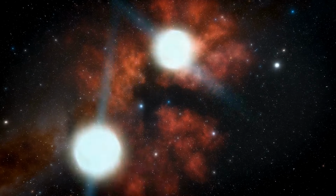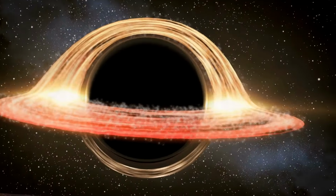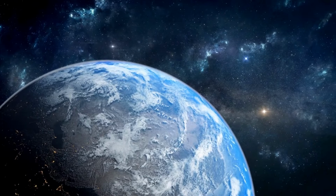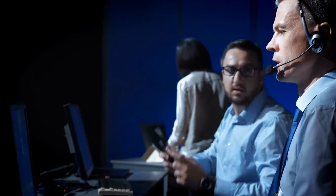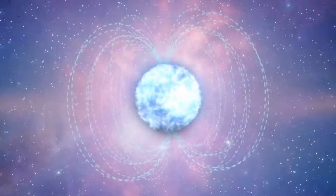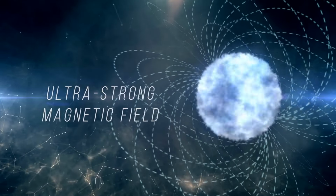When 2 neutron stars merge, they most often create a new, much heavier one. Within milliseconds, or even less, this star collapses into a black hole. But the astronomers who examined the flash of light recorded in March think there might be another outcome. They're almost sure they saw something never observed before: the birth of a magnetar. That's a rare form of a neutron star with an ultra-strong magnetic field.